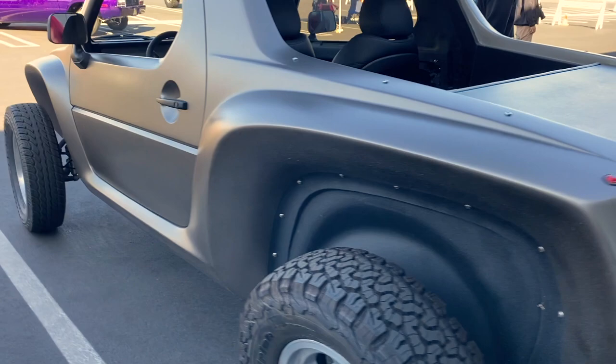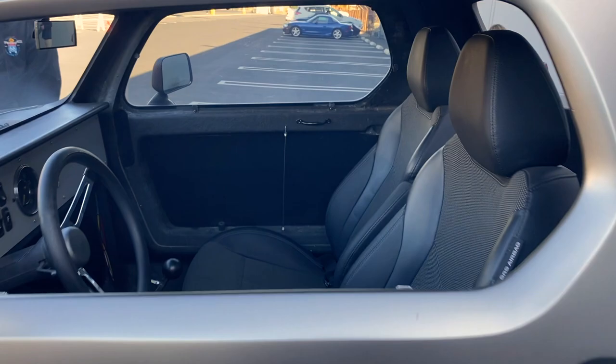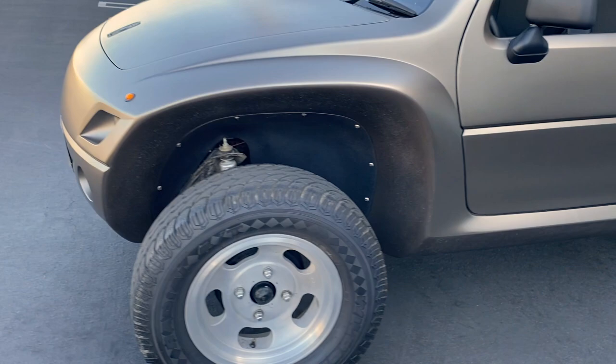That's awesome, man. That's cool. Modern day dune buggy. No, it's not electric. It's gas. Oh. They just parked it near the charger. That's awesome.